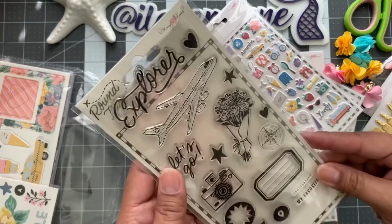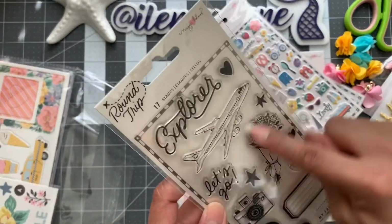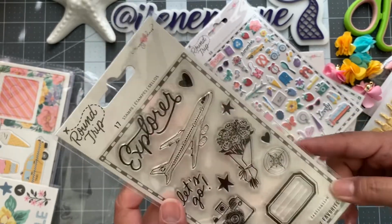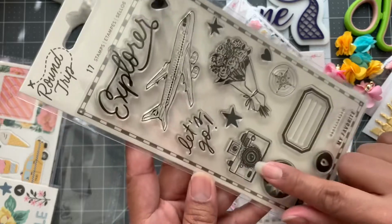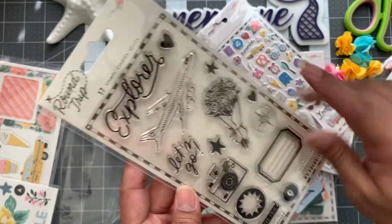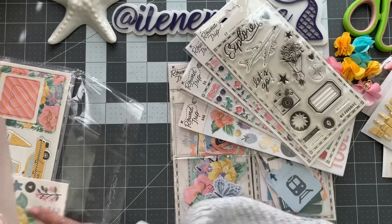Give us our puffies. I did grab the stamp set because I think I want to stamp this on my shrink-a-dink. Look at the camera. That would be so tiny. Oh my gosh. The airplane, explorer. That'd be so cute. Okay. So I got the stamps.